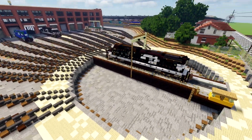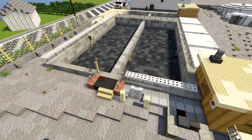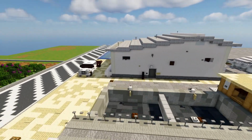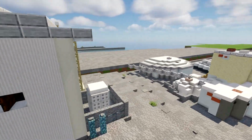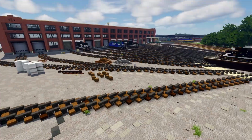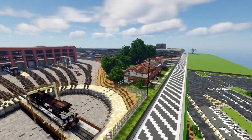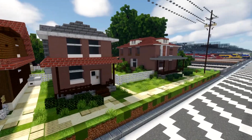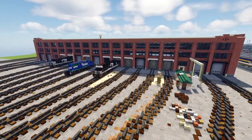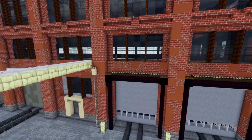A lot of track in this turntable, and there is a little shed here with little walkway, little garage or something, warehouse building. There also is a couple of these houses right here on the side, right next to the yard, and they are right here in real life as well. Very nice. But as I said before, this is not a complete build, so if you go on the inside, there is a little bit of an interior, but not fully done yet.